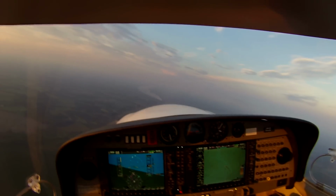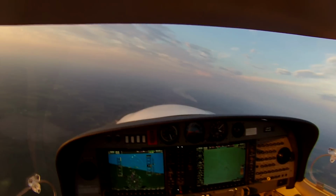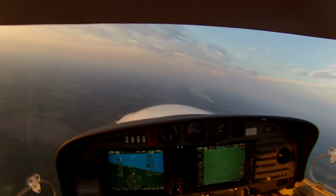County traffic, Skyline 232 Juliet, 9.5 miles out, we'll be doing the GPS 2-1 approach straight in for full stop.